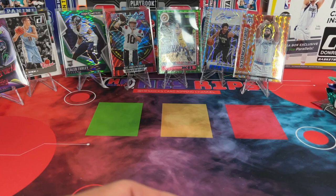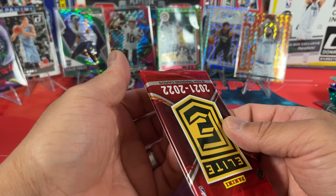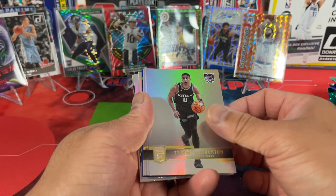All right, next up, Elite, Feast or Famine Elite, as we know it. I've opened, I think, two or three hobbies of these. Really enjoy it. Such a fun box. At first, I was like, oh, this is a lot of money. But then, you know, you get a couple of decent little hits, and you're like, oh, yeah, it's kind of fun. Looks like we got blue.